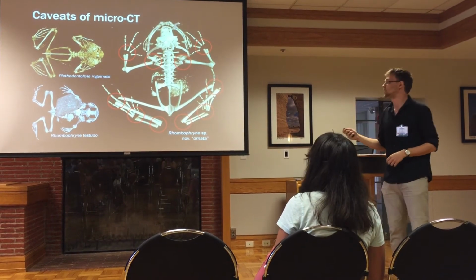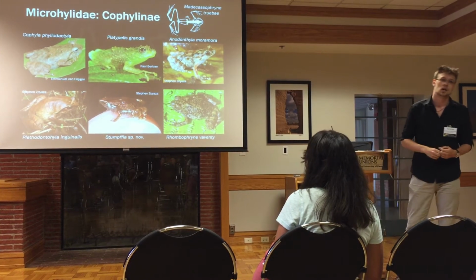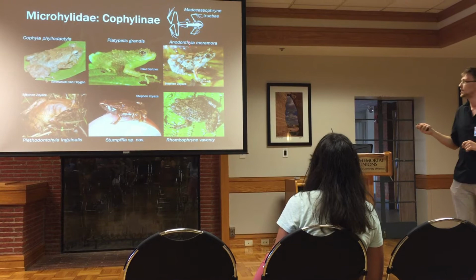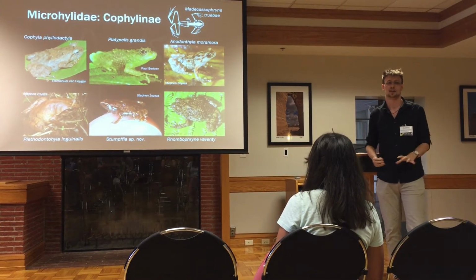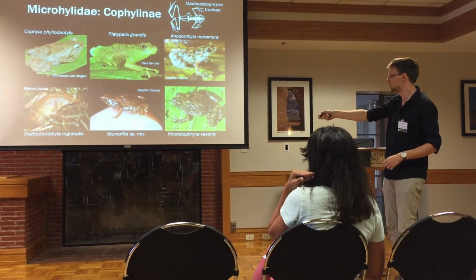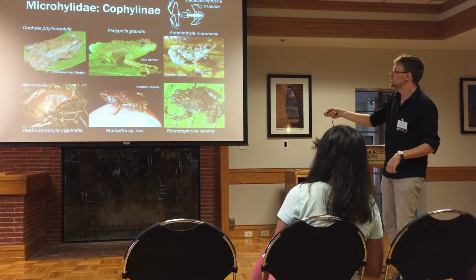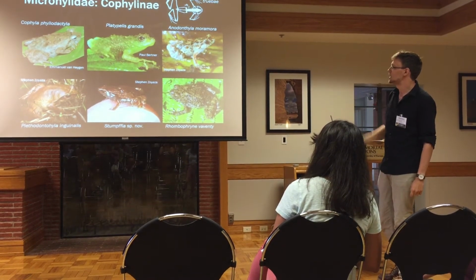So I've been applying micro-CT to look at one radiation of frogs from Madagascar. We have about 70 or so described species from the Microhylid, all in 7 genera. We've got about 40 or 50 undescribed species from this subfamily, and it's hugely diverse. We have some of the smallest frogs in the world, that's a finger. So this is Stomphia, some of the smallest. We have the largest microhylids in the world, Platodontohyla and Platypelus.